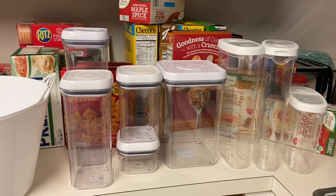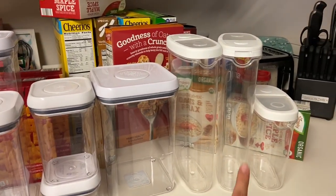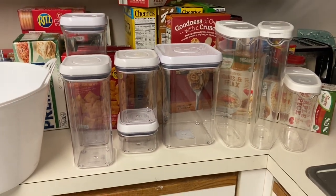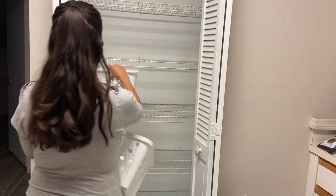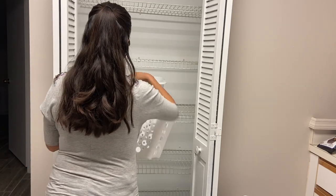I also have these clear containers too. I actually got this for Christmas and I bought this at IKEA. I believe they were $1.97, but if I have room in the pantry, I'm also gonna try to use these too. Now I'm going to arrange all the containers to see how they fit and look inside the pantry.